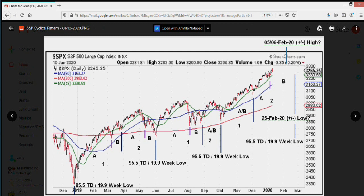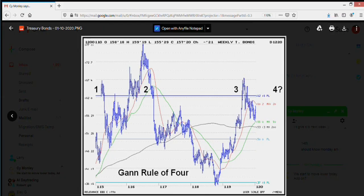I noticed that you have another chart that's interesting because it's referring again to the rule of four, and that is with the Treasury bonds. Yes, the bonds have had a very interesting pattern. The chart you're putting up shows the weekly chart of the Treasury bond complex, and that appears to me to be developing a rule of four pattern as well. There it is. And I've labeled the 1, 2, 3, and 4 on the screen.